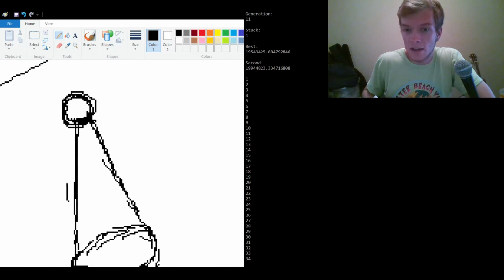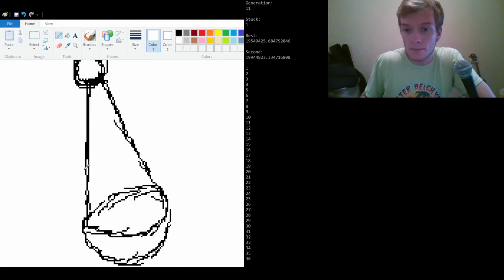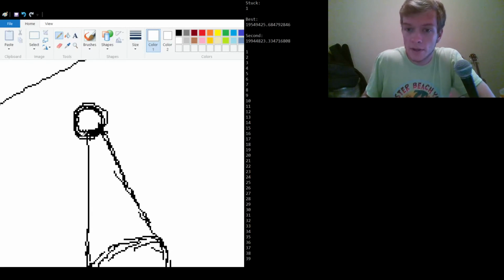So using the comic style, I am now going to attempt to clean up the work that I've done here by zooming in and sort of etching away at the shape.